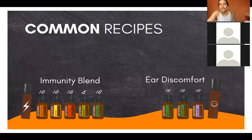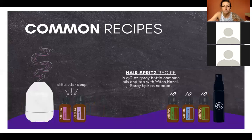You cannot expect that the essential oils are going to help you to sleep or something like that, right? This is a supplementation into your healthy lifestyle. So with the immunity blend, what you can do for kids is just apply every hour on the spine and the bottoms of the feet to help their body to move and just to heal itself, right? And so these are just a couple of our favorite common recipes.